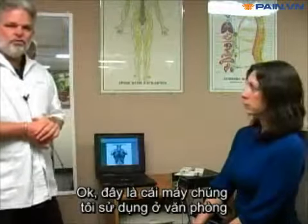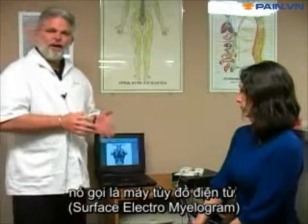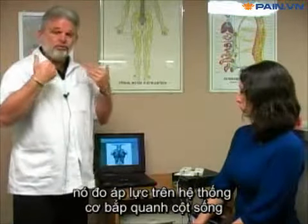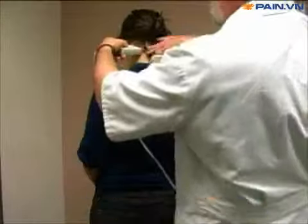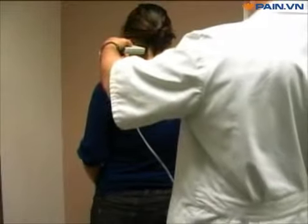Okay, so this is one of the machines that we use in our office. It's called a surface electromyogram, but actually all you need to know about it is that it really measures stress along the musculature of the spinal column. And today we're going to demonstrate it on Shannon here and see what kind of results we get. Look straight ahead and just stand there relaxed.